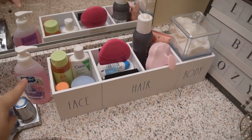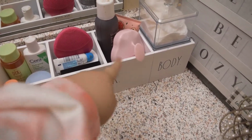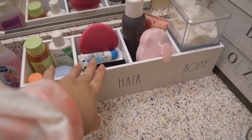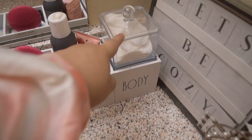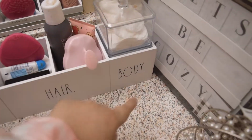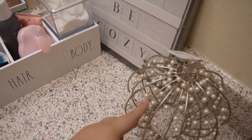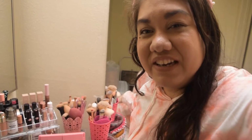This is the other side. We have the soap, my face products. I don't have many hair products, so this is hair, this is more body and face. And then I just put the cotton squares or rounds in here in the acrylic holder. So yeah, also this stayed the same, the pearl pumpkin and Let's Be Cozy sign. And there you have it. That is me organizing everything on my vanity bathroom countertop. And there you go. That is the end of me organizing all my makeup.